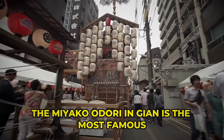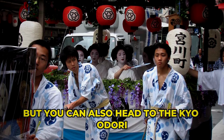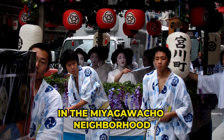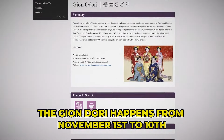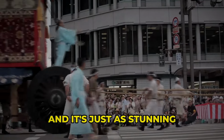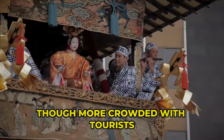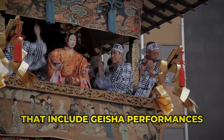The Miyako Odori in Gion is the most famous, but you can also head to the Kyo Odori in the Miyagawacho neighborhood, where there are fewer tourists. In the fall, the Gion Odori happens from November 1st to 10th, and it's just as stunning, though more crowded with tourists. You can also keep an eye out for local festivals that include geisha performances.